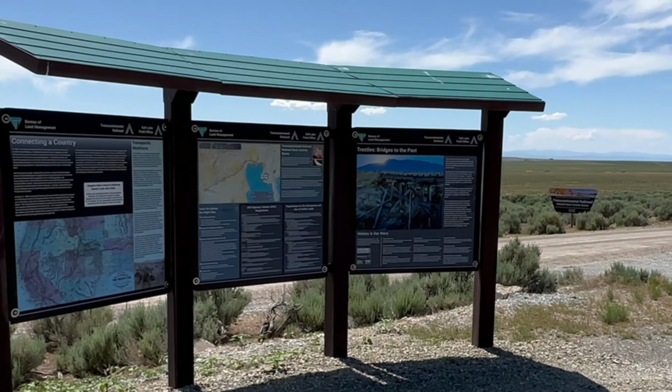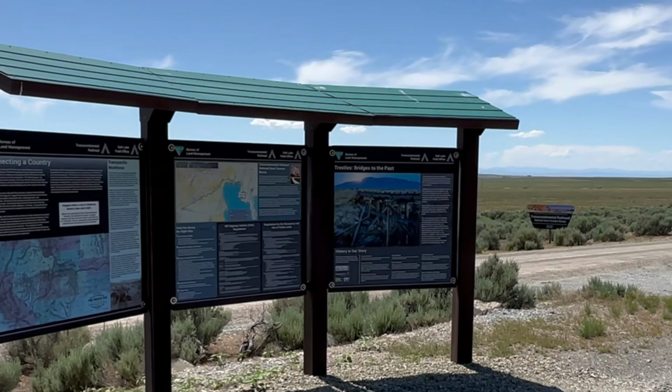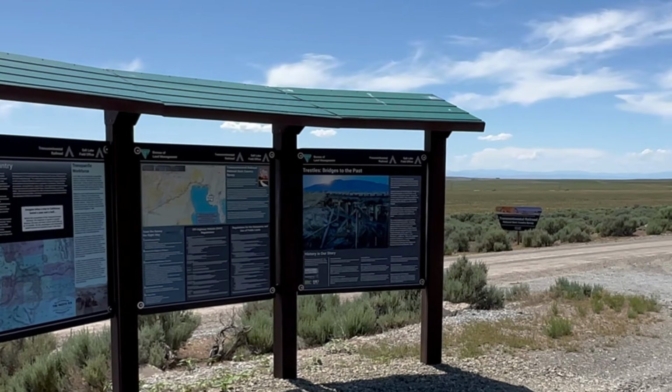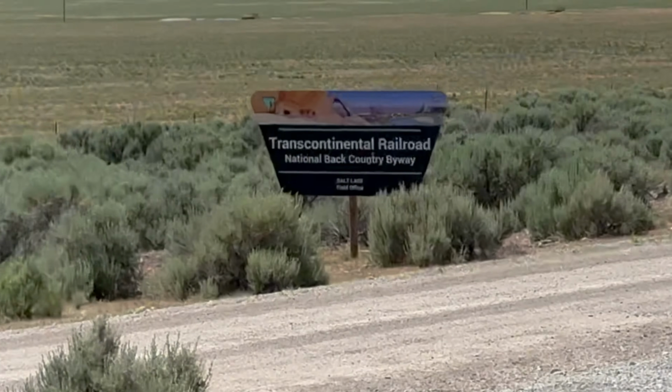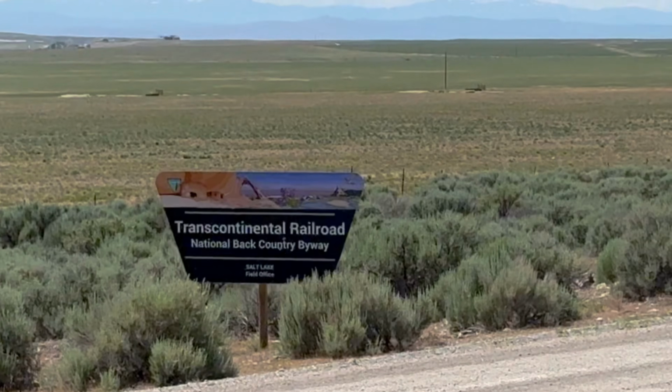I'm entering the byway on the east side by the Golden Spike National Monument, or at least a few miles west of that. BLM has a kiosk and a sign showing you where the byway starts.